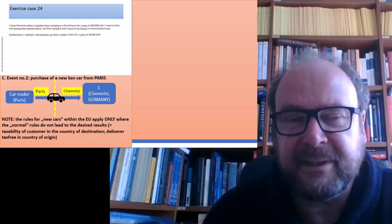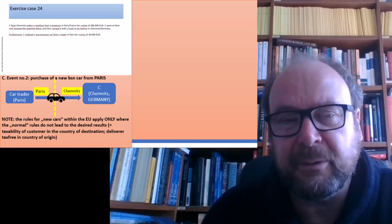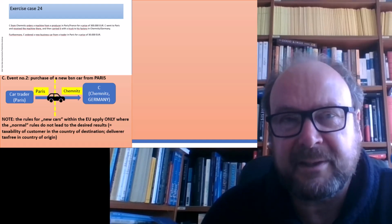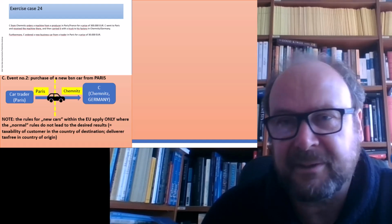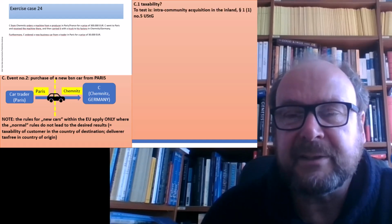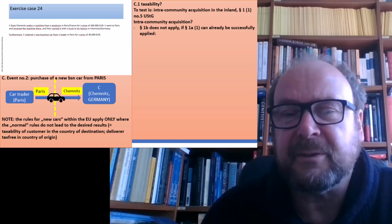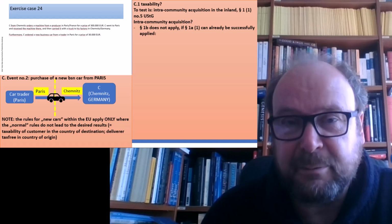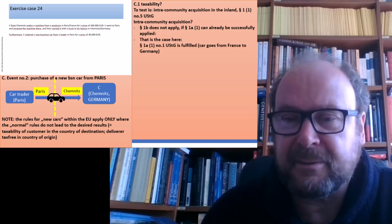Here we can directly see C is an entrepreneur. There will be inter-community acquisition rules applicable to him. So we don't need any special rules to establish the tax payment by customer C in Germany. Special rules are only needed if a private customer buys a new car from France. That is only additional information. So we test again 1.1 number 5, inter-community acquisition, and the answer is 1b does not apply. That's a special rule for new vehicles if the customer is not an entrepreneur. And so 1a is to be tested in advance.